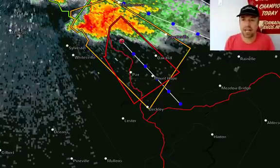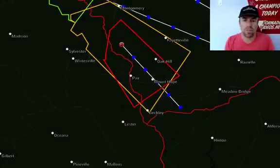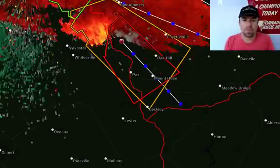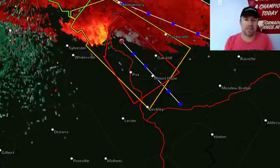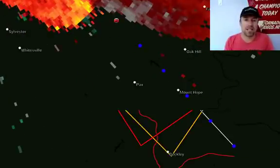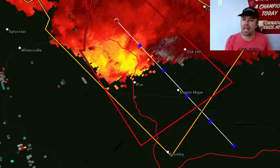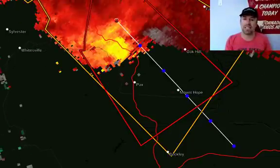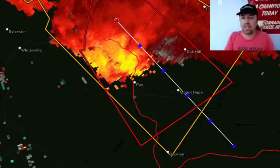Let's take a look again now at the high resolution velocity with this storm. And as I mentioned, it's really that rear flank downdraft that's about to slam Pax. That's going to be an issue because it's parallel to the storm motion. You've got to add the storm motion to those wind velocities. And so I would be surprised if we don't see some damage coming out of the Pax area here shortly.